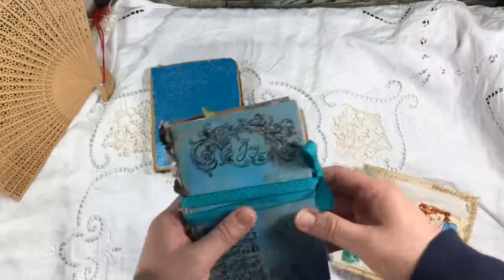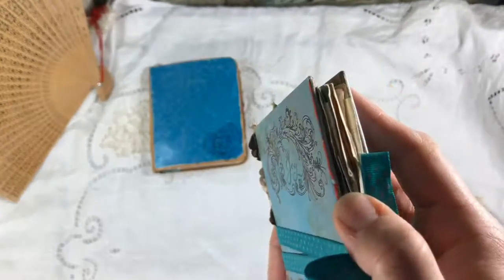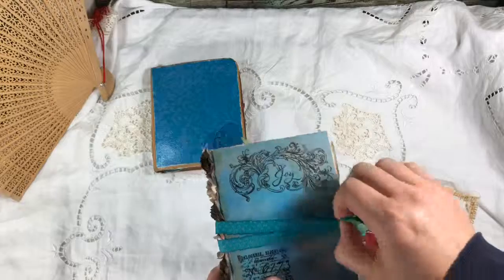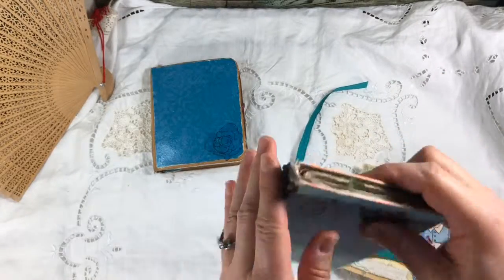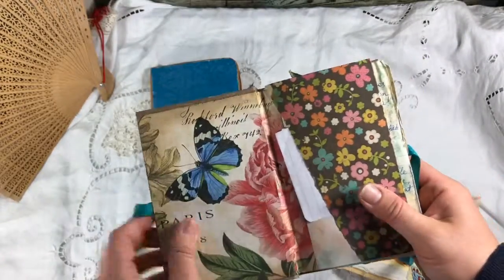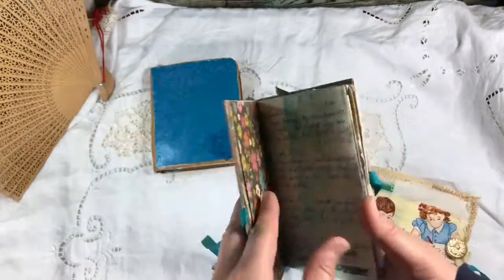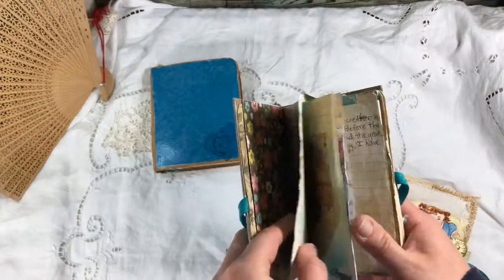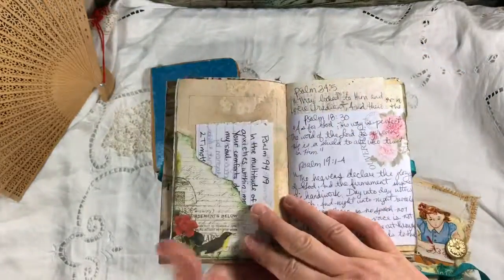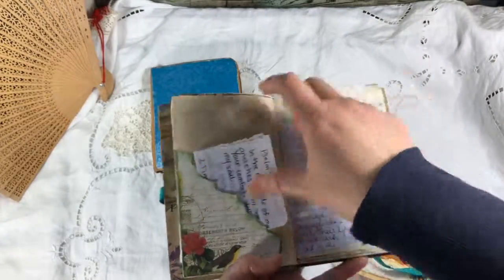This one's another old one from my early days. You can kind of see the orange was the original cover from the book. And I love this flower I put onto it. I think I did a hidden spine in this one. This paper was actually placemat paper. In this one I have collected scripture verses and just written them down. This is a page from the original book, and I've used those throughout. They're not necessarily in order.